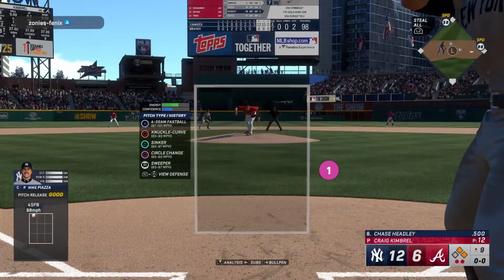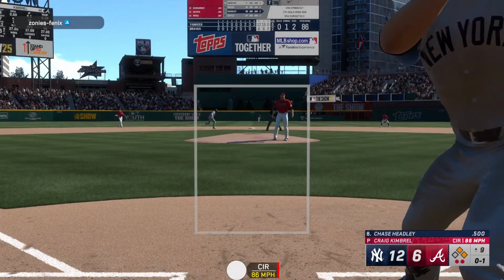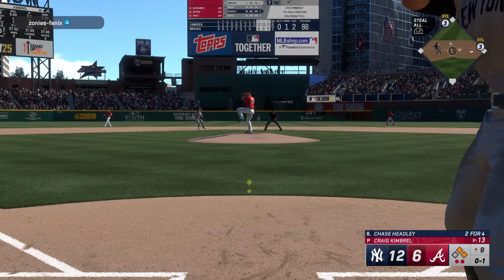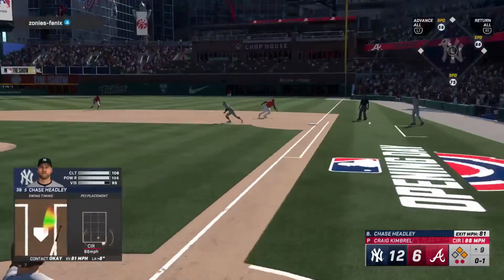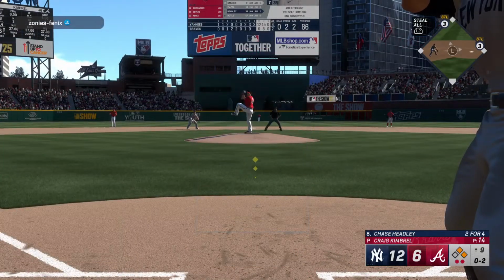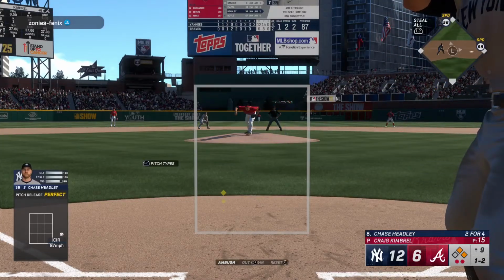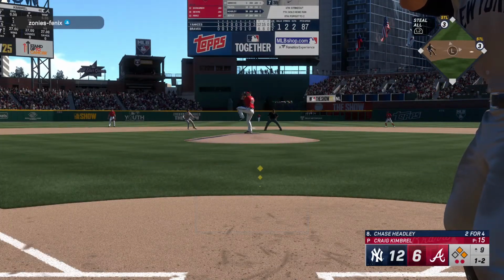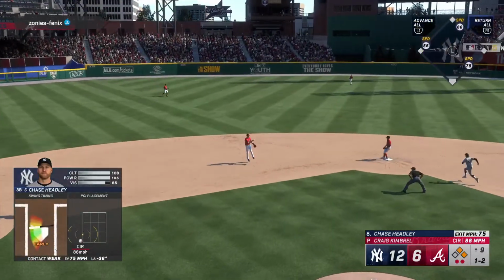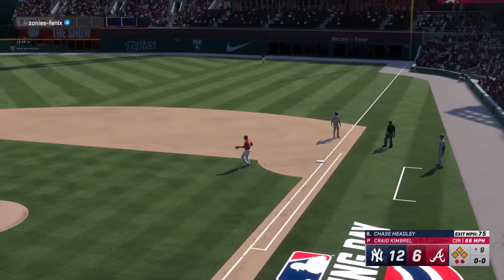Chase Headley getting ready to hit. This guy is one of the best athletes in the sport. Check swing, and he went. Strike 1. And that one pulled foul. First and second, 2 down. Here at the top of the ninth. And 1 and 2. That's inside. Swing and a ground ball out to short. Safe at first as they can't make the play.